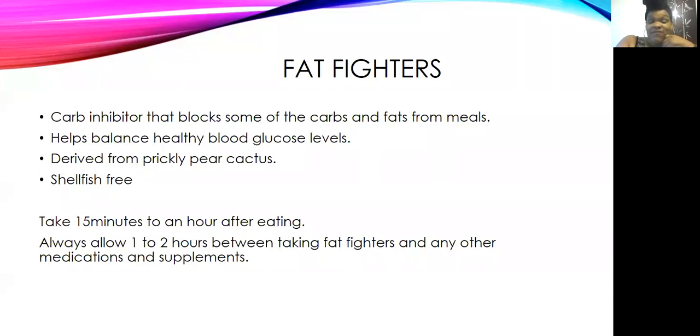You want to take fat fighters 15 minutes to an hour after you eat, and then allow at least 1 to 2 hours before taking fat fighters and any other medications or supplements. That's because the purpose of the fat fighters is to block any carbs and fats from your meal. So anything that you're taking in the interim is going to be blocked too. So we don't want to recommend anyone take the fat fighters if they're on prescribed medication. So that's definitely something to take note of, is make sure that they don't take any of their medications within 1 to 2 hours of taking the fat fighters.